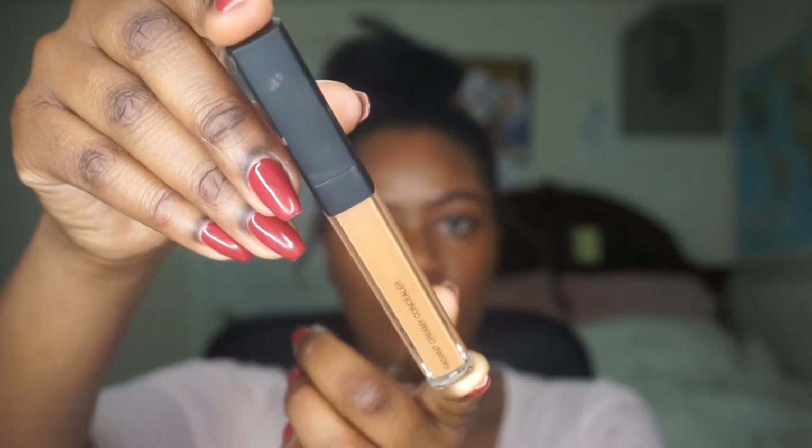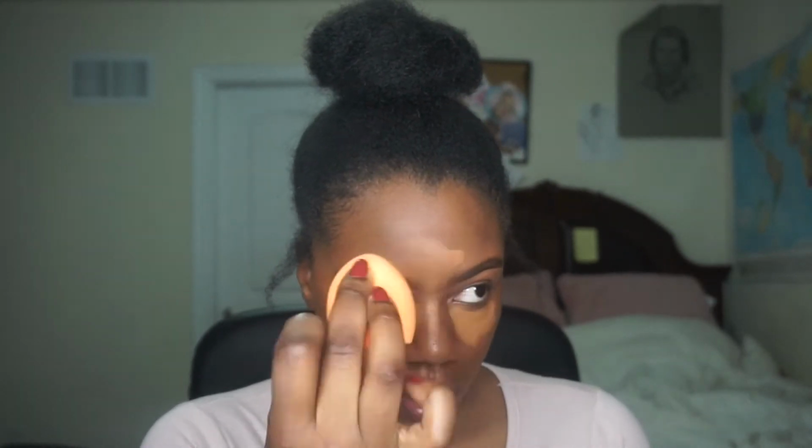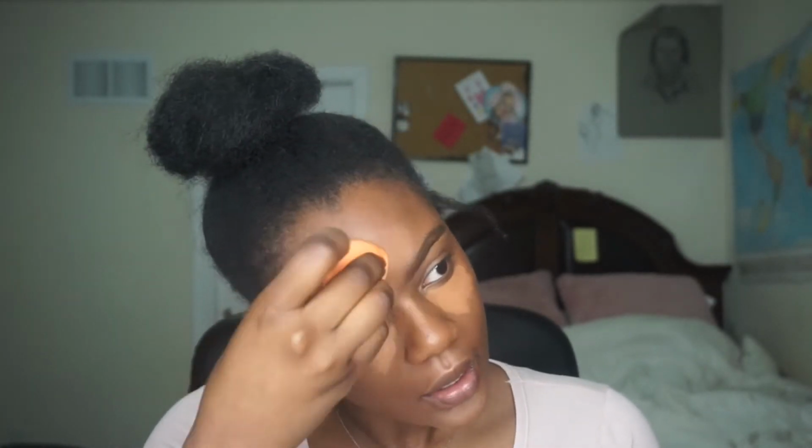To conceal, I'm using the NARS Creamy Radiant Concealer in the shade Amande. The only thing is, I feel like you get such a little product. You only get 6 milliliters for like $37, I believe it is. That is a lot, to me at least. I think that's a lot for a concealer. NARS is just an expensive brand altogether. But it makes your under eyes look so hydrated and dewy. It's always a really natural finish.